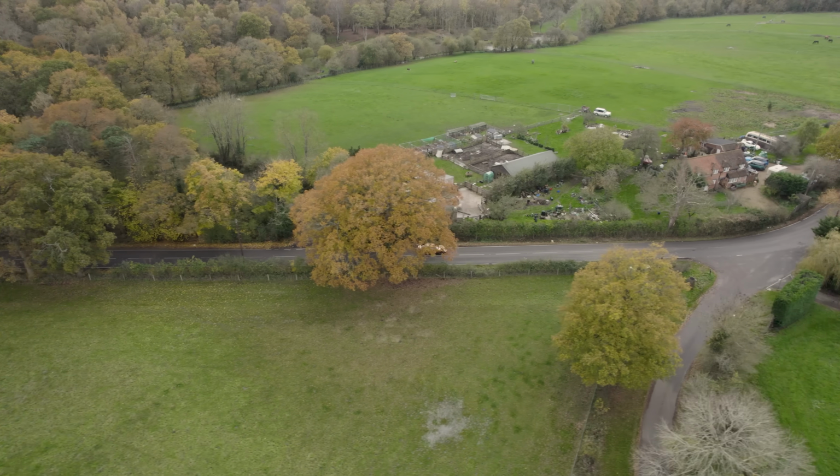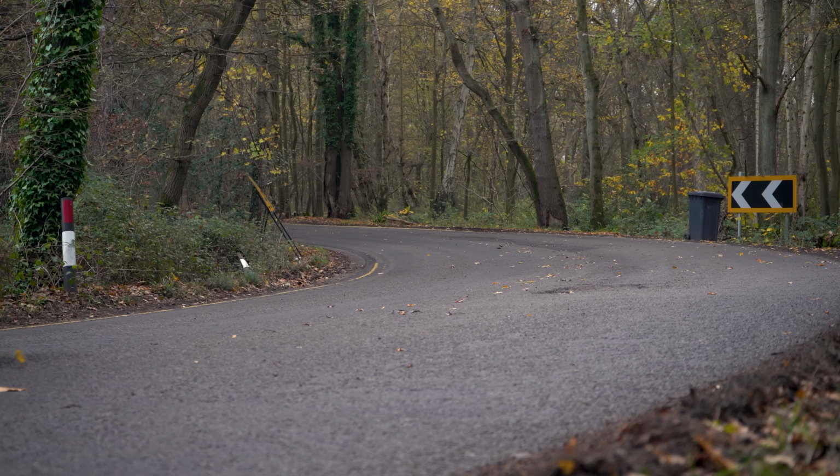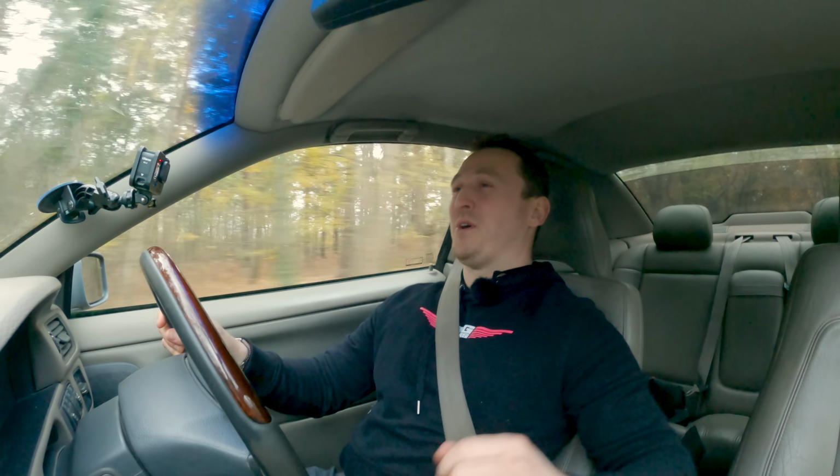Right, let's drive. Okay, so this is actually becoming quite a habit. Welcome everybody to the interior of my new car. Bloody hell, I've said that a lot recently.